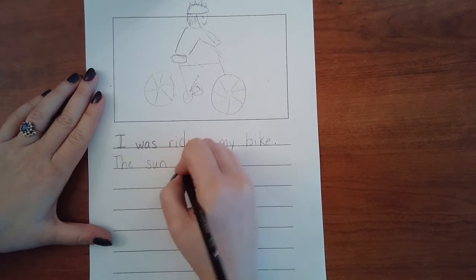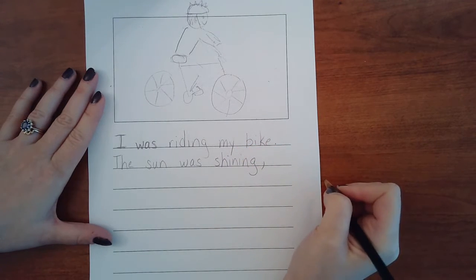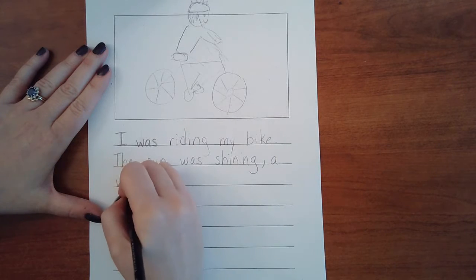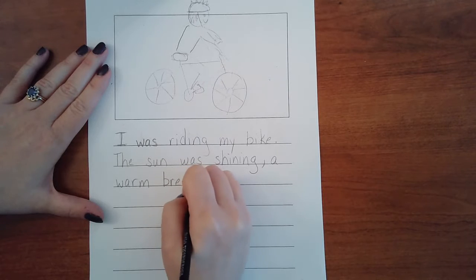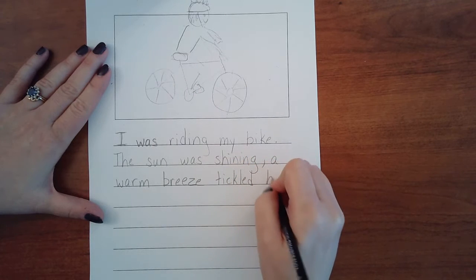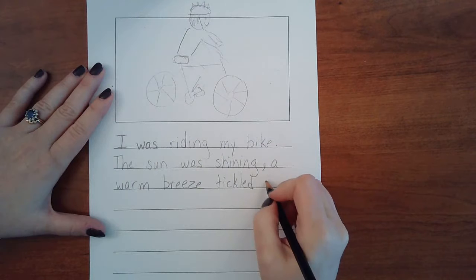The sun was shining. What could he have felt? Maybe like a warm breeze on his arms. A warm breeze. Should we say tickled his arm? Oh, that would be fun. Tickled. Oh, not his arm. My arm. Pretending this is Tom writing it. Tickled my arm.